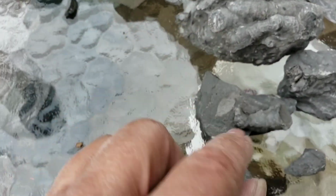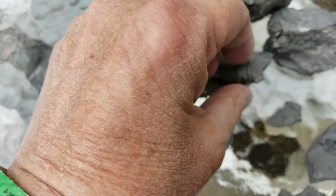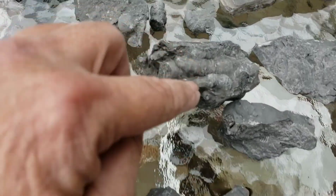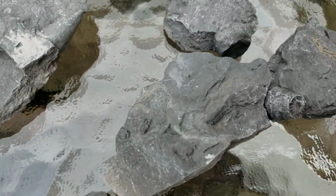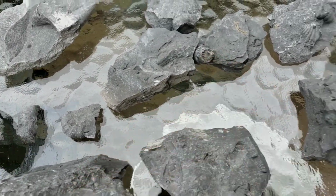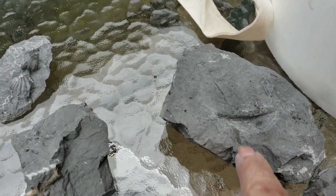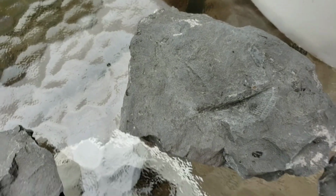Then these are horn coral. That's the imprint that it left, and the actual horn coral. So that was pretty good. There's a cluster of horn coral right there. And crinoid. No, that's the crinoid. That's horn coral that's been sliced. And other shells. This one was the brachiopod, which looks like that. That's an imprint of a brachiopod.